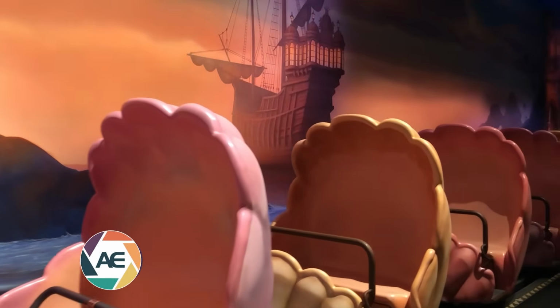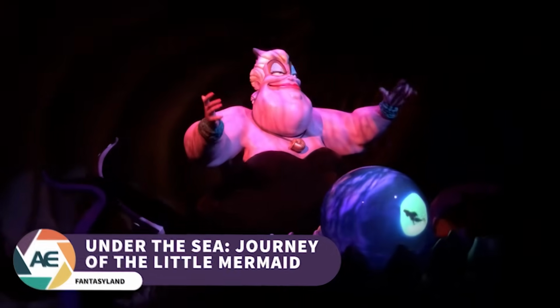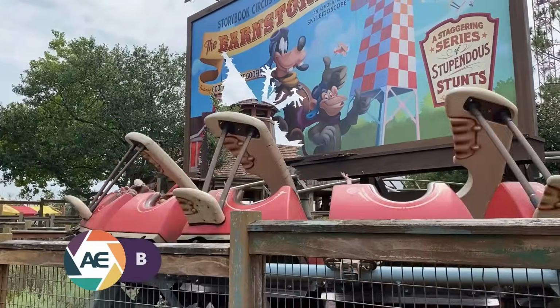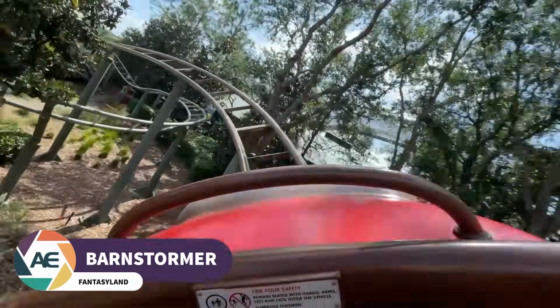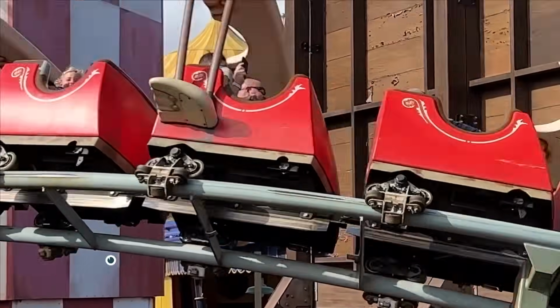The newest dark ride in Fantasyland is Under the Sea Journey of the Little Mermaid that takes you through the story of the Little Mermaid. And as an intro to coasters, send your kiddos over to Barnstormer. The whole family will love this introduction coaster to what those bigger thrill rides might be like.